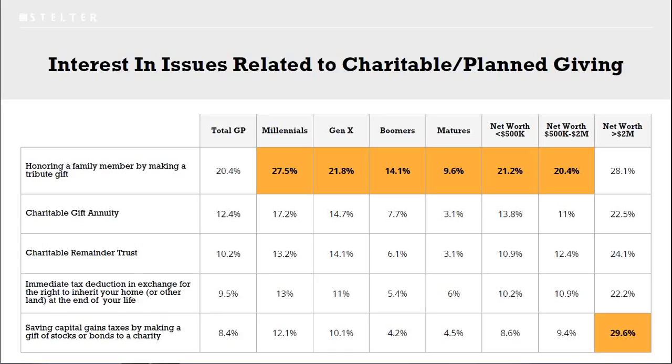The one area where we don't see them at the very top is when we look at the group who has a net worth of over $2 million. In this case, the number one response came back as saving capital gains taxes. But as you can see, it was very close, only a percentage and a half from top to bottom. If you look at that entire category, they really skew differently than the other areas we look at, in that there's very little difference.